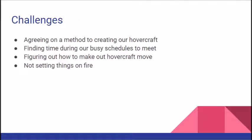Also, figuring out how to make the hovercraft move was difficult since we needed to create enough power behind it to move it forward while also not sacrificing the weight and making it not able to hover. We also had a challenge in not setting things on fire. We failed.